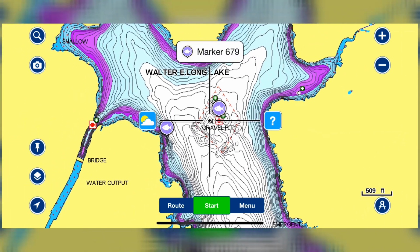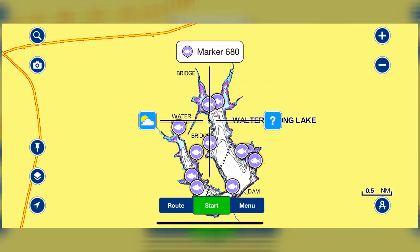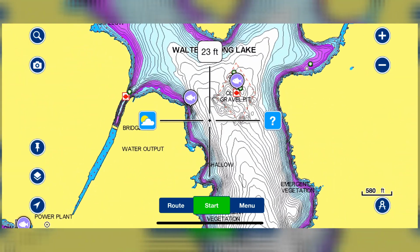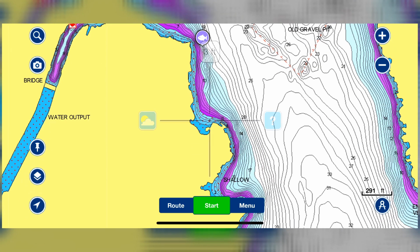Let's go back and look over here on the west side of this arm. Remember, we went all the way up and now we're just coming back down. As we come back down, I didn't see too much on this side, but there were a couple of things. One, I really like this point because, just like we looked at last time, there are some really tight contours here. So something's going on that's creating a really steep drop or a ledge. I think we called it a drop. Anyways, it might be a good spot to go look at.